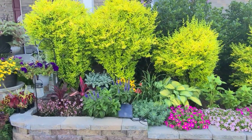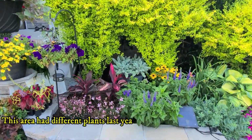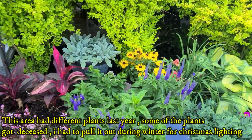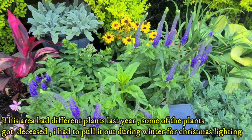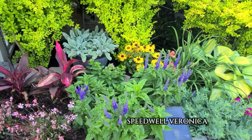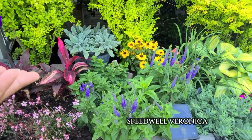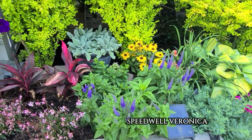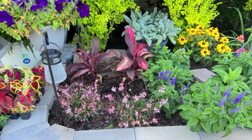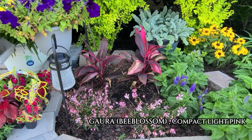This section is mostly all perennials. You could see this is the speedwell, Veronica speedwell, blue spikes. And I like this plant because these blooms continue for probably the next 3 months. And these are new. Last year I had different plants here, I replaced them.